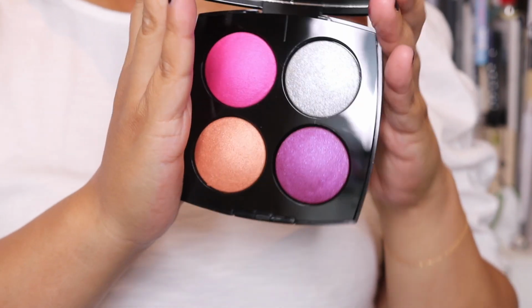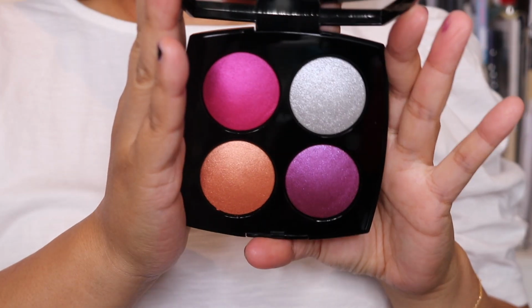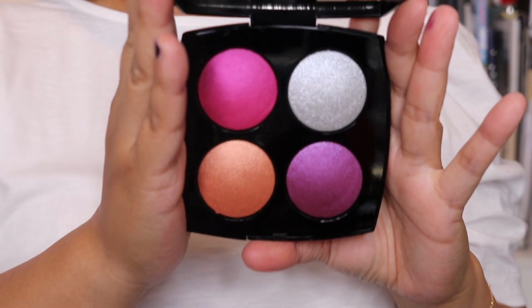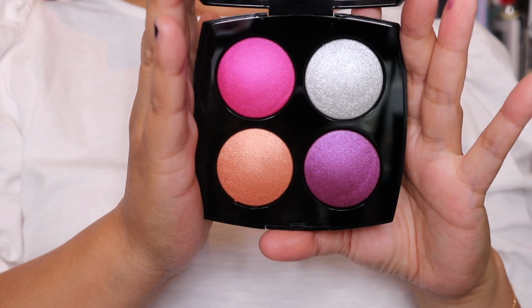It's the oversized one, and at the back you can see the shades there. You open it up and there's a huge mirror. There's a protector there as well, and these are the shades. How gorgeous is this? So this is meant to be used as an eyeshadow as well as a blush, and oh my god, I can't wait to explore this. Stunning.